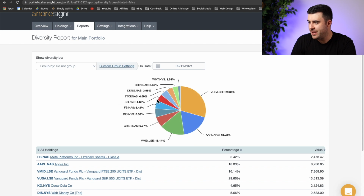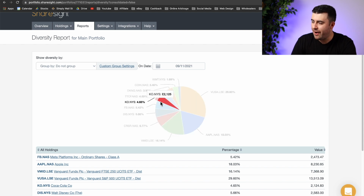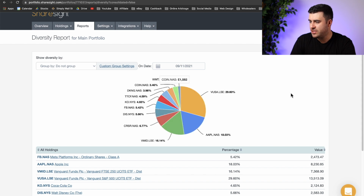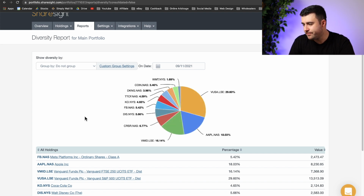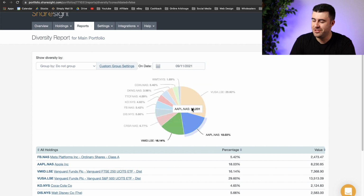But as you can see, all of the other ones are sitting at around about 5%. As you can see, Facebook 5.42%, Disney 5.66%, TTCF just under 5%. DraftKings, obviously we've only just started that position, sitting at 3.96%. That should go up definitely a lot over the next month. Hopefully, especially if the share price goes up, that is. But this is a really cool feature that ShareSite have.